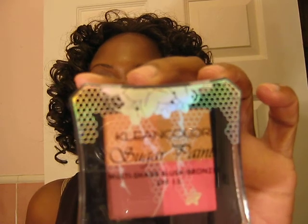I also saw something that surprised me. I saw Clean Color there, and I got this foundation product. It has some beautiful colors in there, a multi-shade blush and bronzer. So you have a pink, a dark brown, a light brown that looks like the bronzer, and then you also have an orange color. Very pretty.